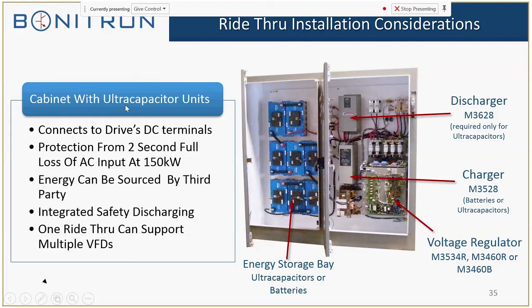This is specifically for the ultra cap, just protection for 2 seconds, a full loss. The cabinets will look very similar. You would just replace this with batteries or ultra capacitors. These cabinets also come with a digital interface module that's going to tell when the occurrence happened, how much power was used, and how long it was used for. There are a lot of different options that go into this unit.